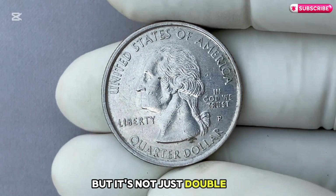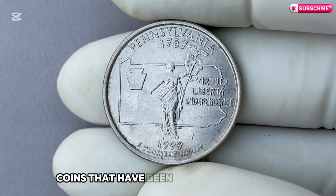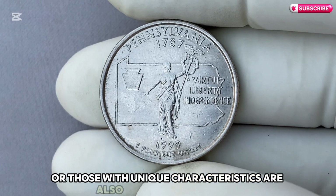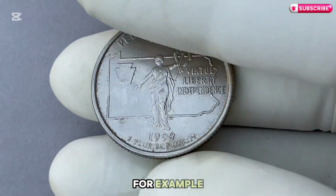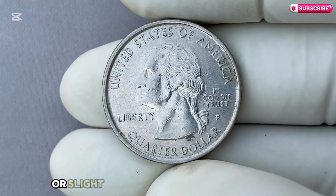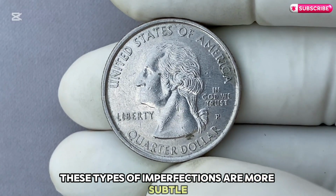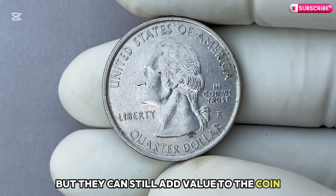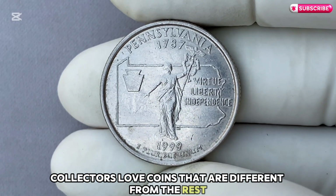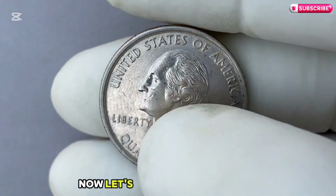But it's not just double die errors that make the 1999 Pennsylvania quarter valuable. Coins that have been struck with other imperfections or those with unique characteristics are also highly sought after. For example, some Pennsylvania quarters might have been struck with a damaged die or slight variations in the metal mixture. These types of imperfections are more subtle, but they can still add value to the coin, especially if they're rare. Collectors love coins that are different from the rest, and any variation that makes your coin stand out will catch their eye.